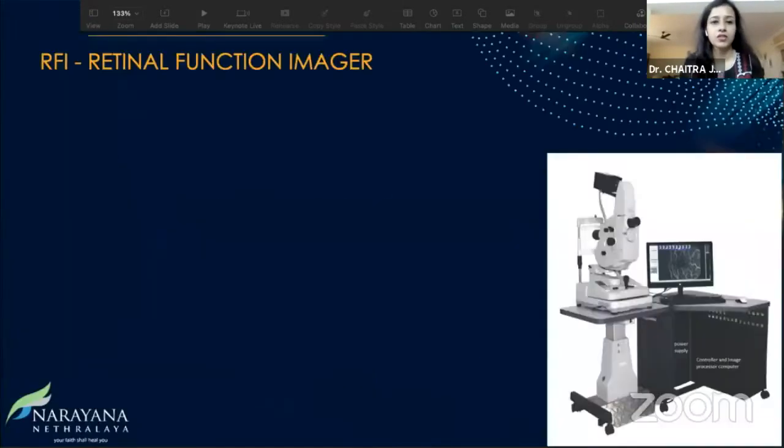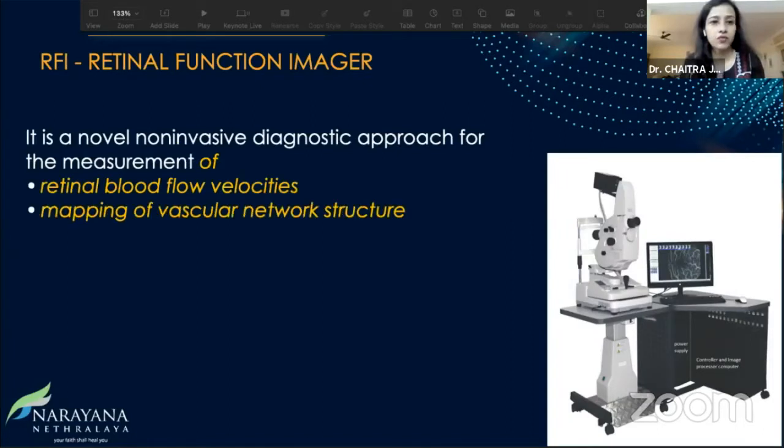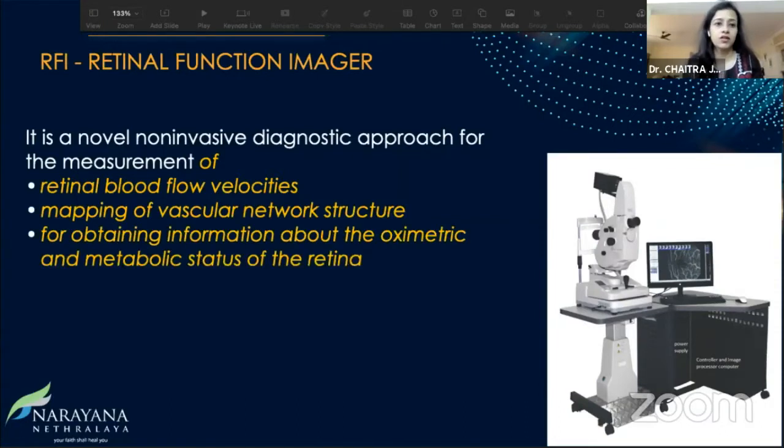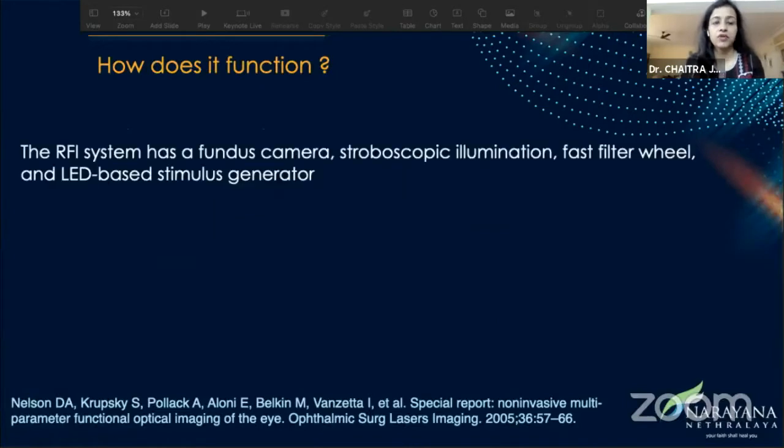I have no financial disclosures. Now, coming to RFI itself, this is how the device looks. It's a non-invasive diagnostic approach for the measurement of retinal blood flow velocity. We can map the vascular network structures very similar to the OCTA. And it also gives us information of the oximetry and the metabolic status of the retina. So overall, it's an in vivo, non-invasive imaging of both the retinal structure and the function.